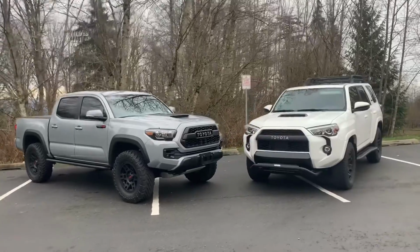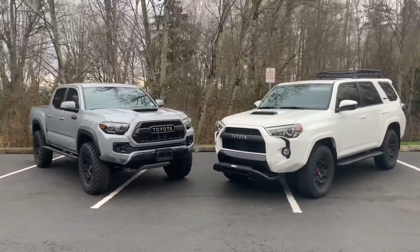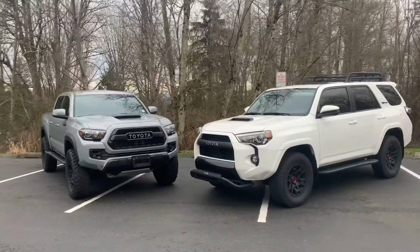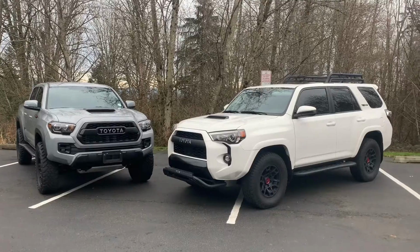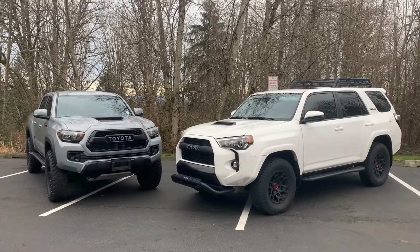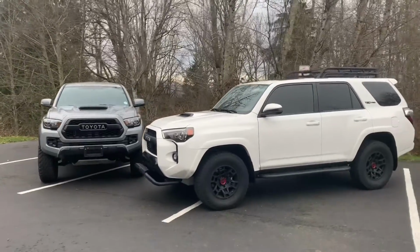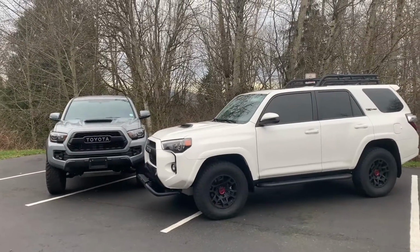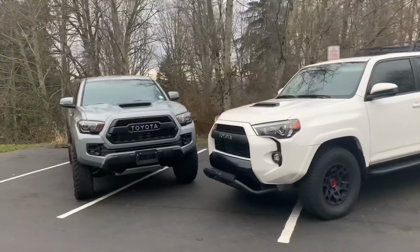Not to mention, maybe it's in my head, but when I'm driving around town, a lot more people are breaking their necks to stare at the Tacoma between the two of them. Obviously both are stunning vehicles, but you see white 4Runners everywhere. That's a pretty common sight. But Cement Gray on the TRD Pro is a little bit more special.